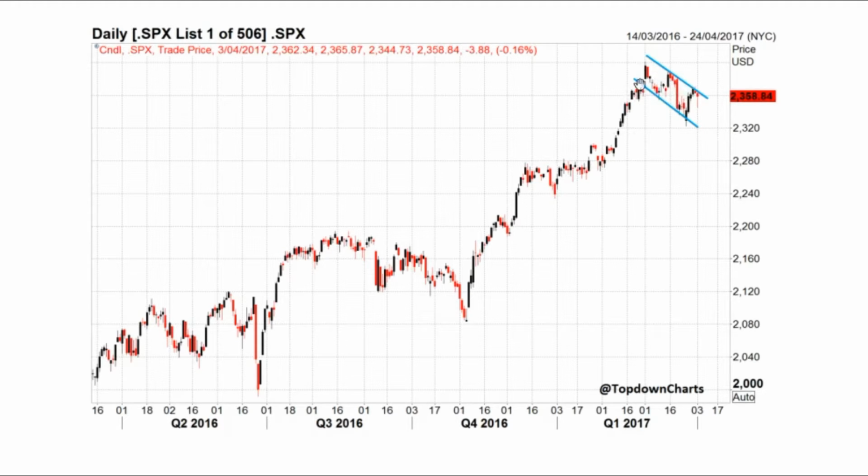If you think about the psychology behind this kind of move, it's basically the market starting to lose a little bit of confidence, or having second thoughts. And there's probably quite a bit of headlines and economic data that could provide a little bit of support for that kind of thinking.